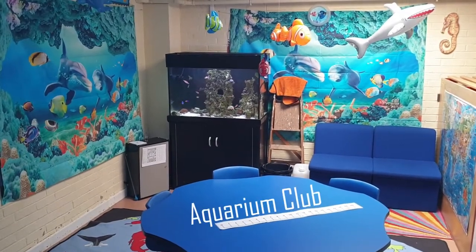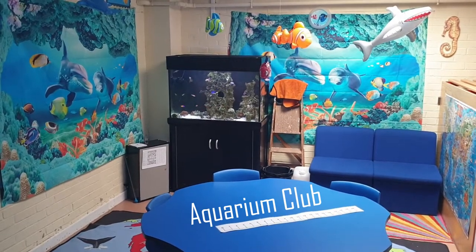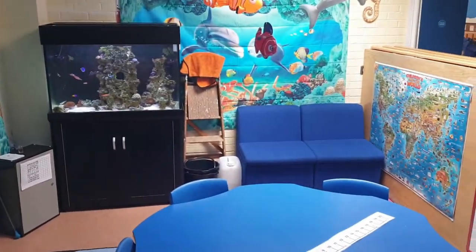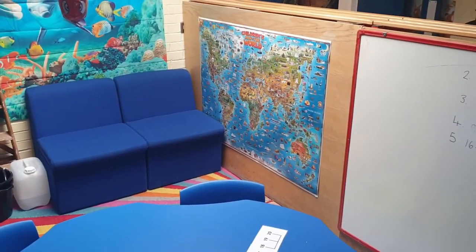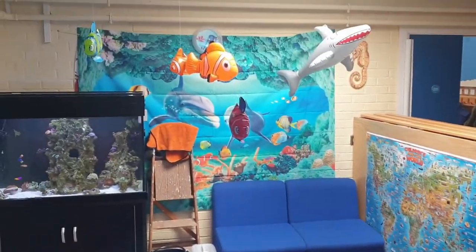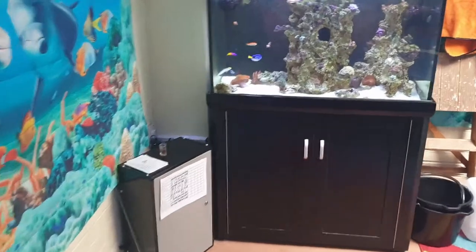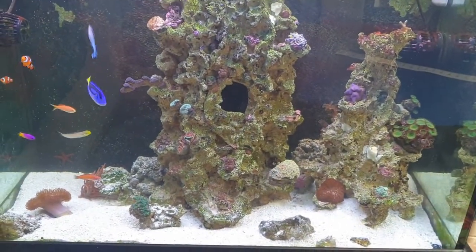Welcome back, Aquarium Club, and welcome back not just to our tank, but our new aquarium zone. We have installed many new features for you all. We've got some lovely comfy chairs, a fabulous map of the world so we can locate where all our fish and invertebrates are from, and the fish on the ceiling have spread out and begun to swim around the entire room. We also have some fabulous new inhabitants in our tank.